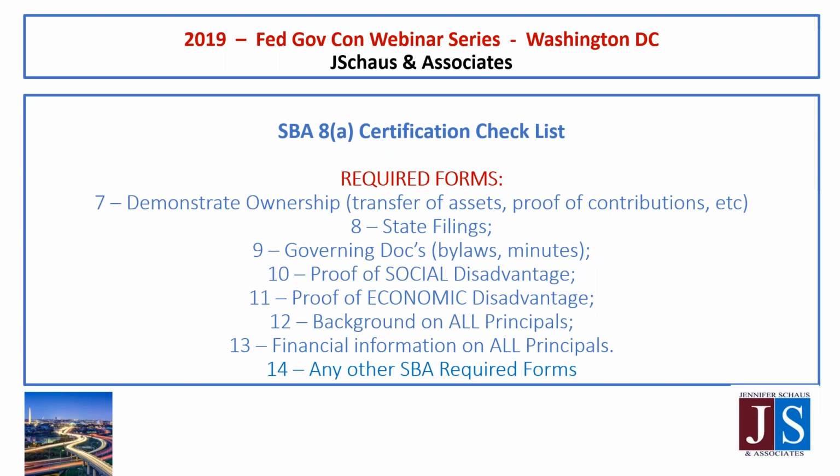And additional forms here, you're going to demonstrate the ownership. So who has 51% or more of the company, and that will be the individual that is pursuing the 8A certification. State filing, so where did your business incorporate or set up as an LLC, or what is your legal status? Any of your bylaws and minutes showing that the main owner is, again, in control. Your social disadvantage, that's typically a narrative. And then the economic disadvantage, we went through all of the items that are required there. For the good character, the background on all the principals, anybody involved in the business, as well as all of their financials. And then you want to make sure that there aren't any additional required forms or any changes that SBA has made to the certification process.